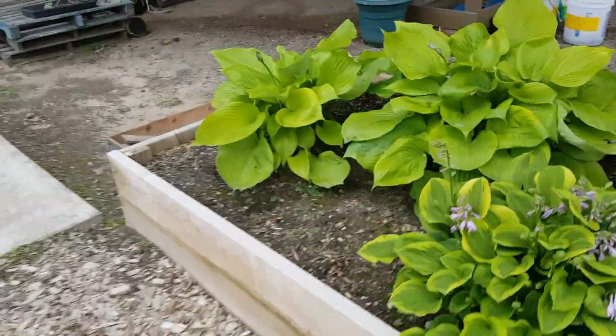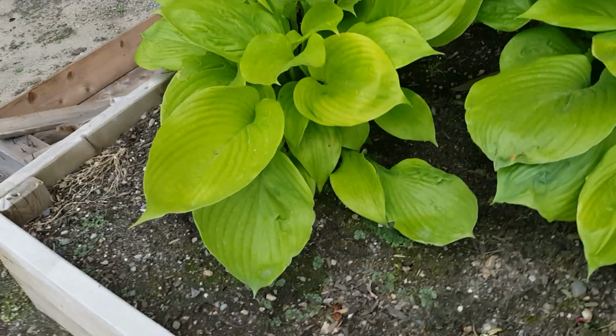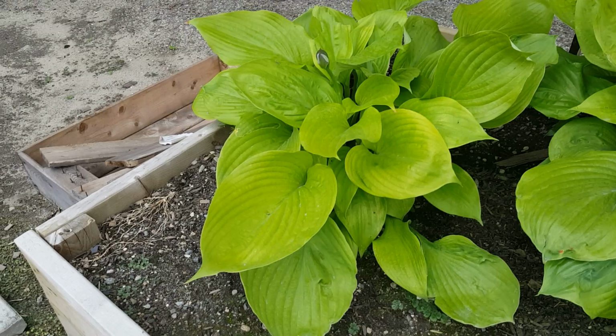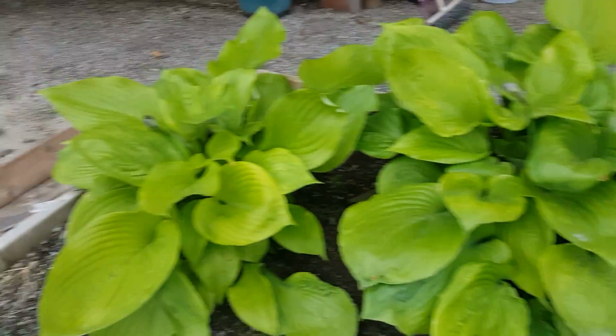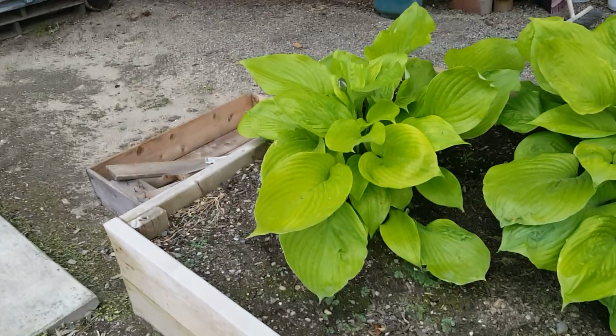This is the T-Rex Hosta here. I have it at the house, and the leaves are probably almost triple that size. I don't know why this one isn't putting out. The leaves aren't growing. I mean, it looks exactly the same as that Sum and Substance. Pretty common over there. But we'll see. Hopefully, I've just started fertilizing the heck out of it. I want to see if I can get the leaf size a little bit bigger.